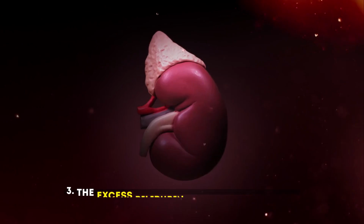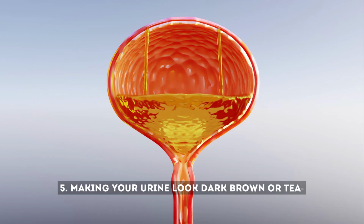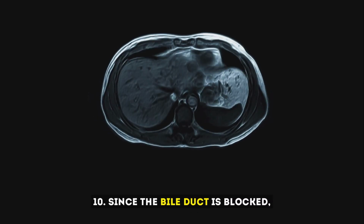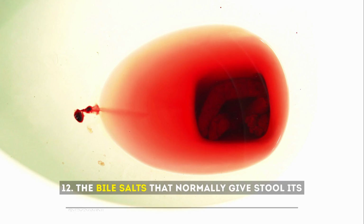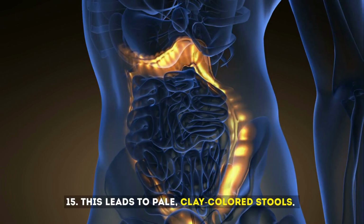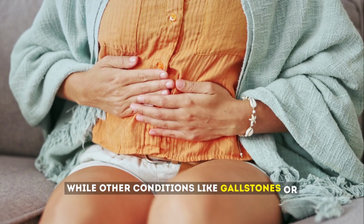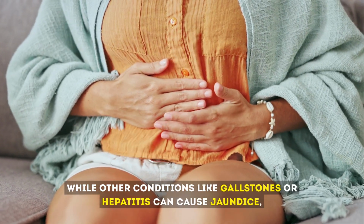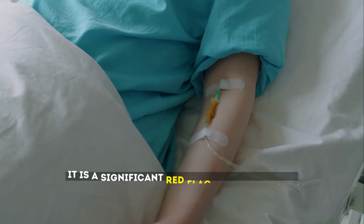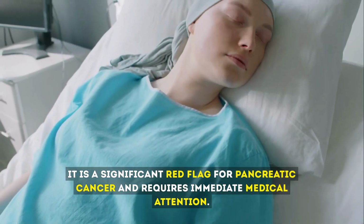Dark-colored urine. The excess bilirubin is filtered out by the kidneys, making your urine look dark brown or tea-colored. And pale, greasy stools. Since the bile duct is blocked, the bile salts that normally give stool its brown color can't get into the intestines. This leads to pale, clay-colored stools, and we'll talk more about this next. While other conditions like gallstones or hepatitis can cause jaundice, if it appears without any abdominal pain, it is a significant red flag for pancreatic cancer and requires immediate medical attention.